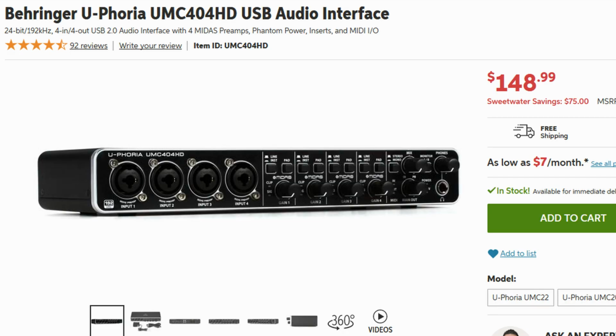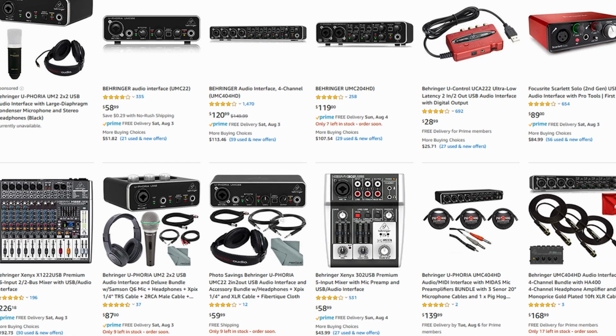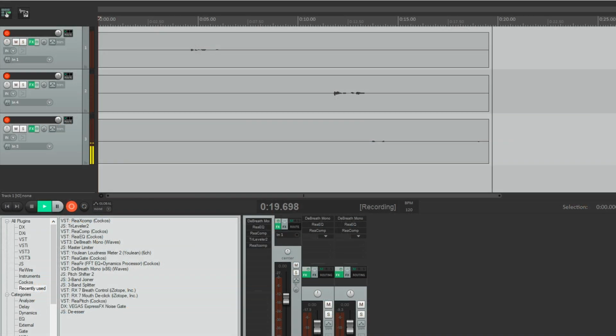If you want to up your audio game a bit more, or you're like me and you need to connect more than one microphone, then you need either an audio interface or a mixer. Behringer makes some awesome ones if you're on a budget. I use the UMC 404 HD, but they have options based on your needs. Interfaces are great because each microphone gets its own track, meaning I can edit each person's voice individually, which is a must for me.